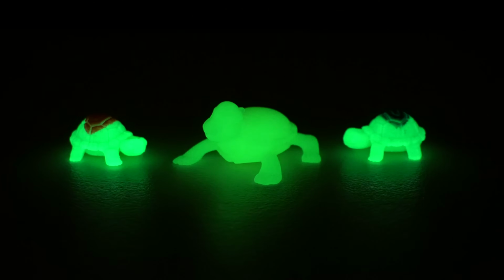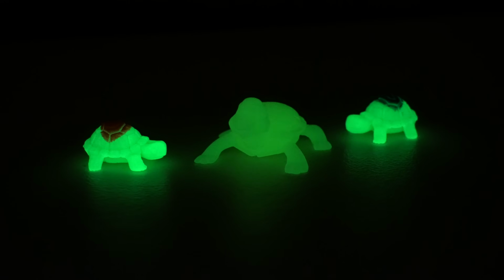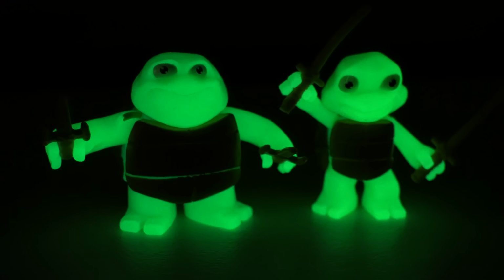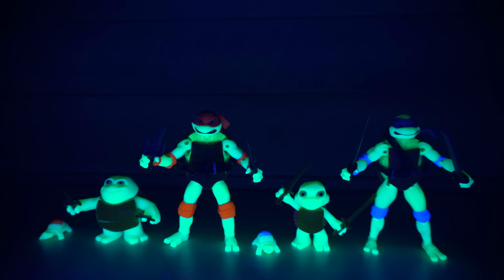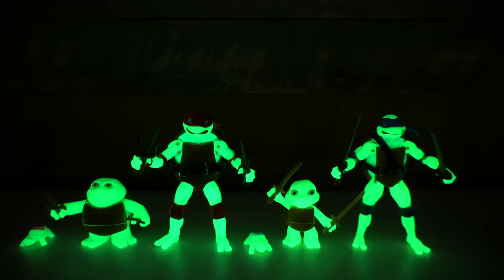The babies remind me of the glow-in-the-dark turtles you would get with cans of retro mutagen ooze in the OG line, and the tots were also done in previous lines. I hope we get more than just Raph and Leo, as it feels incomplete without the whole team. As far as how well the glow-in-the-dark goes, I think it works pretty well. It's not the best glow effect I've ever seen, but it's also not the worst.